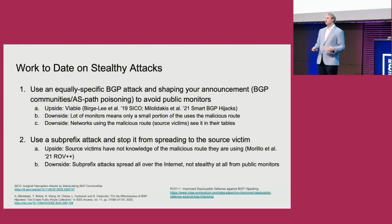Super interesting, but in the traditional subprefix context, that prefix will spread through the internet largely uncontested. There's no victim announcement of the same prefix length. And as a result, you see this attack at many, many public monitors.